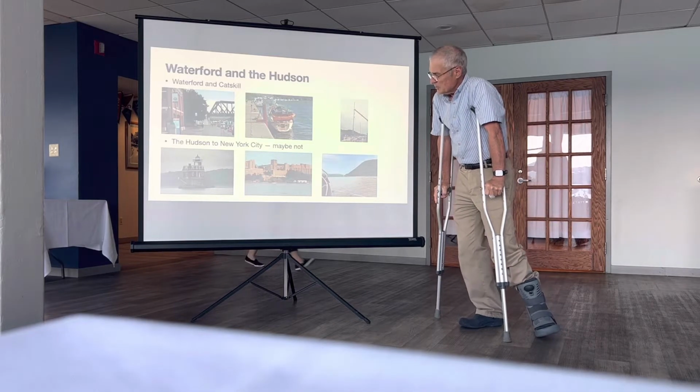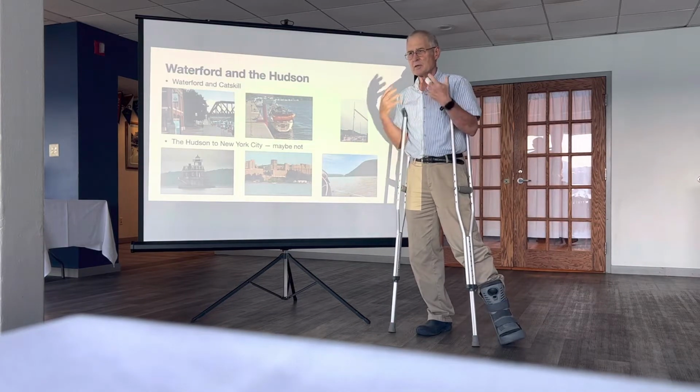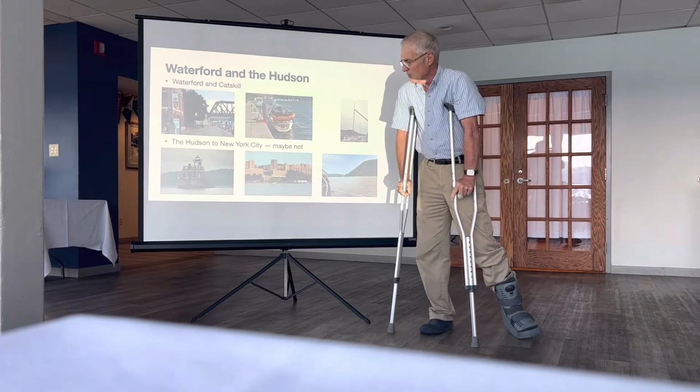And then you take off down the Hudson. It's really kind of hard to sail sometimes in the Hudson because many times the wind is not that favorable. So you tend to motor more than sail, but sometimes you can motor sail at least.